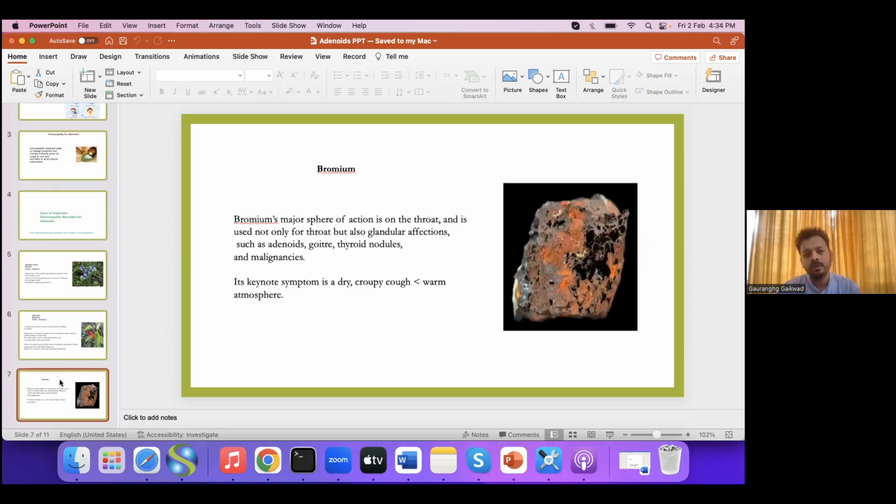Bromium. This is more important for a climate like Asia, India, and Brazil, for example. A lot of hot weather, sudden change of weather, causing a lot of recurrent upper respiratory tract infection, too much dust aggravation, causing later on glandular affection. Think about the adenoids, think about Bromium. Bromium also is a very restless child, remember.